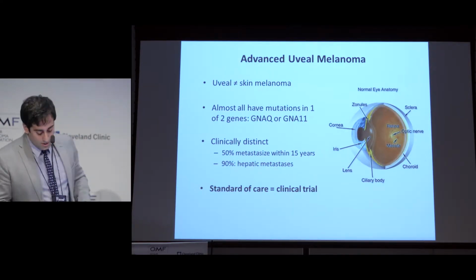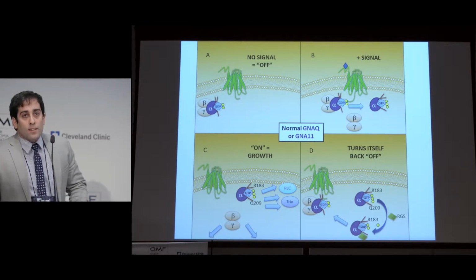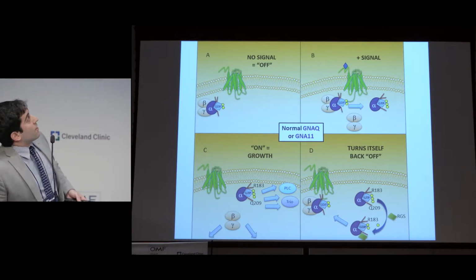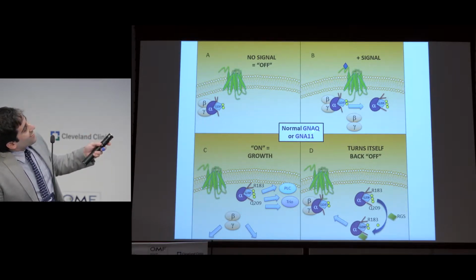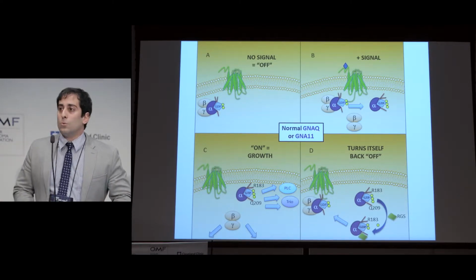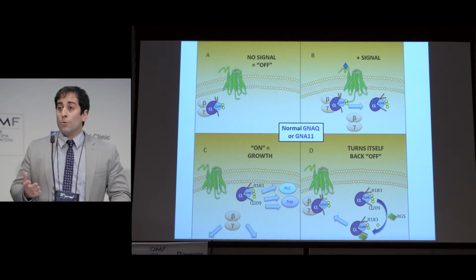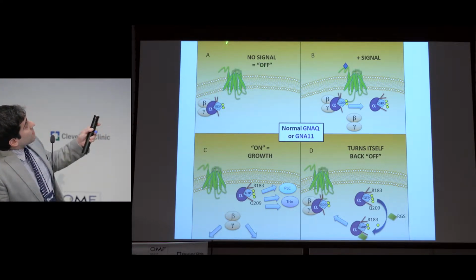Does that make sense? So I wanted to talk a little bit about the genetics of GNAQ and GNA11, and I apologize, I was supposed to add this in. So GNAQ, oh yeah, I did actually. The purple, the alpha here, is what I'm talking about, and it's these two genes, we all have them in our normal cells. This is how we live and grow. These are all normal things. And so normally there's no signal for this protein. This is the outside of the cell, this is the inside of the cell.